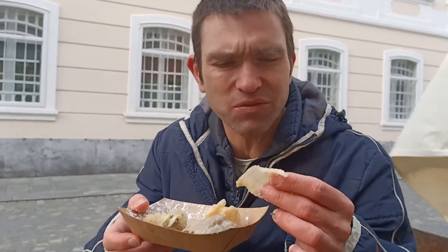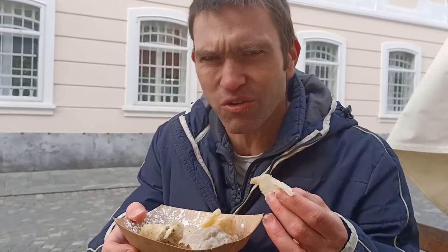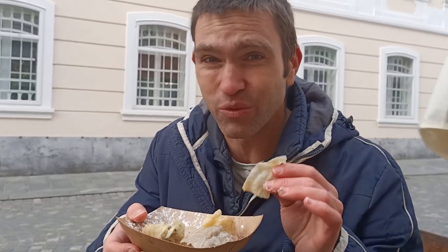The dumplings are sort of like rolled up crepes in a way. That's the closest thing I can describe them as. Very delicious and highly recommended when you're in Slovenia.